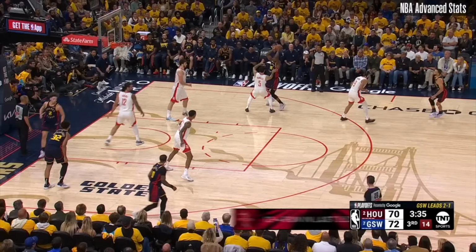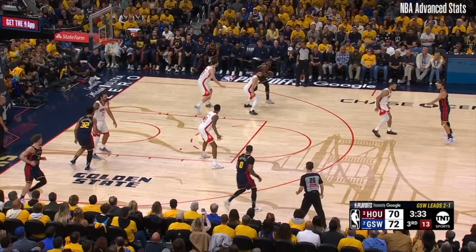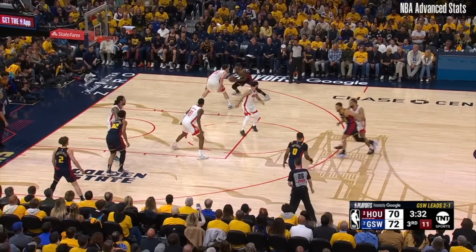Adams comes back in, Houston starts off man. Butler has a mismatch in VanVleet, but Sengun comes over the shade and help, before eventually getting Fred out of there. Jimmy still likes his matchup and uses his classic shimmy jab move and attacks the baseline.